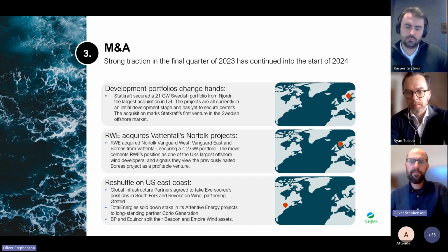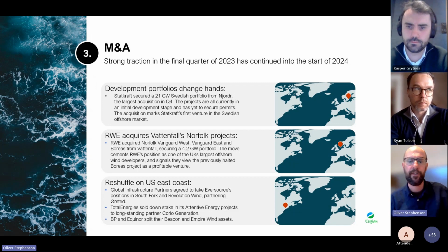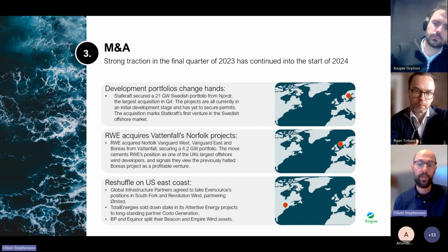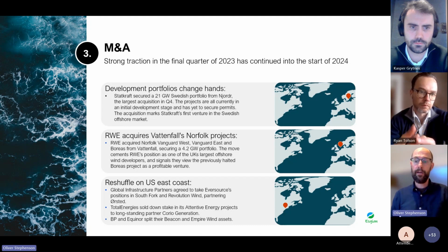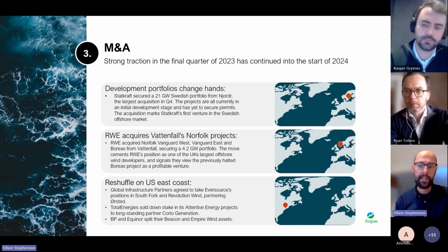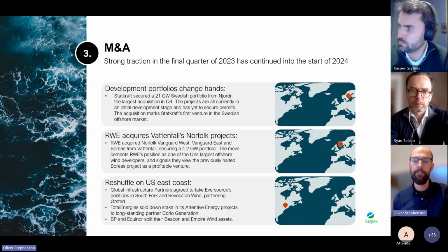In terms of large early stage project portfolios switching hands, these tended to fall into two different camps. The first camp here are these early stage portfolios, more conceptual projects, really quite early in the process in countries like Sweden and Ireland. Here we're looking at companies like Statkraft and Inca, the parent company of IKEA, that were the respective acquirers, buyers of these early stage assets, often quite large positions, but still, as I say, very early in the process. But also worth pointing out here, companies like Ørsted continuing to sell down its positions, usually maintaining a 50 or 51% position.